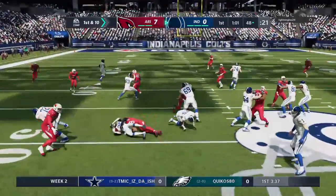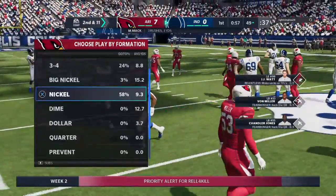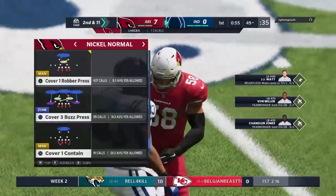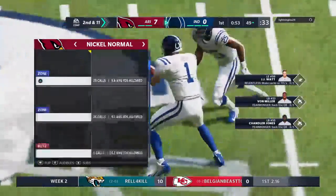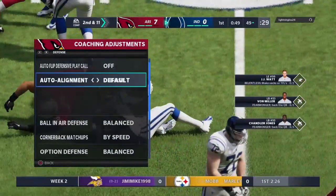Out of the gun, here's a give to Mack. And this time they were waiting for him as he'll be knocked down before he can get back to the line of scrimmage. He'll lose a yard there, and it's 2nd and 11. And 11 at the Cardinals' 49-yard line.